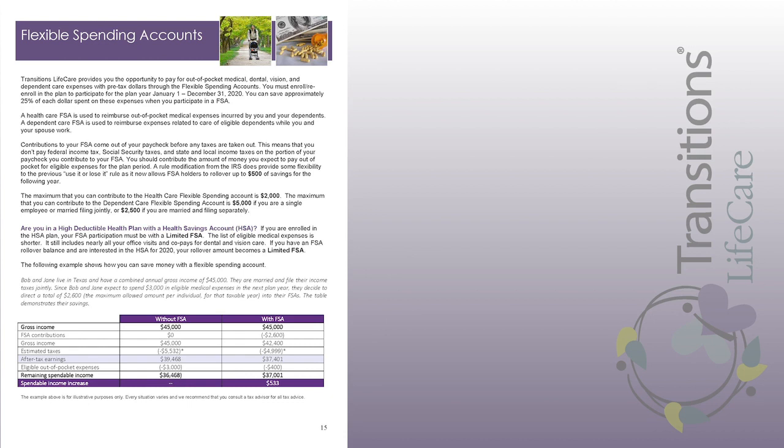You also have the option to enroll in a flexible spending account for your dependent child care. The amount you can set aside annually to pay for your child care can be found in your benefits summary guide. The total amount you elect will be divided up by the number of payrolls remaining until the end of the year. The Dependent Care FSA works a bit differently than the Medical, Dental, and Vision FSA.